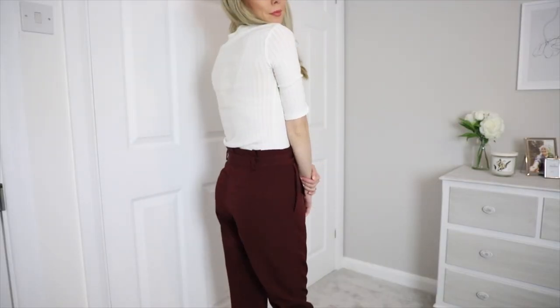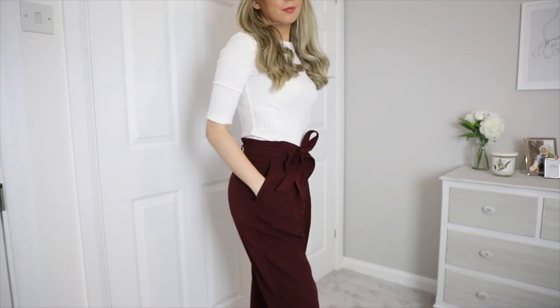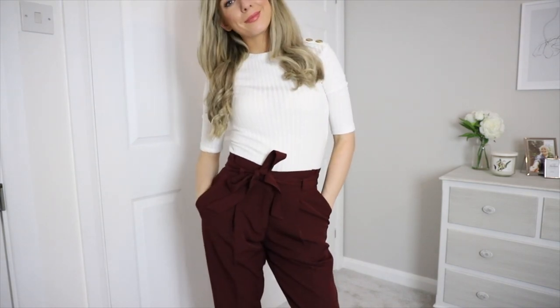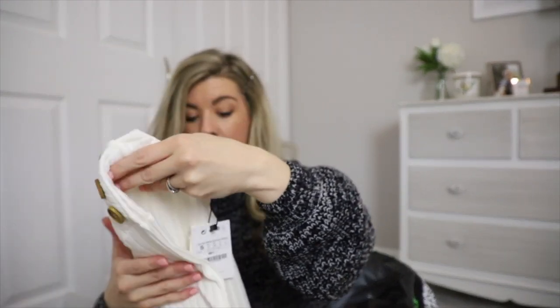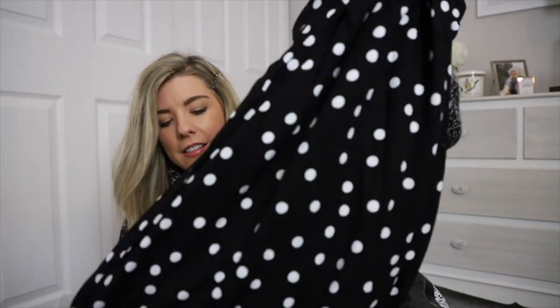It has the little buttons on the shoulder on one side, ribbed. Yeah, that's really nice, and I feel like I'll probably get quite a lot of wear out of that, and that's a size small. Then I got this, which is, I don't know, what is it? Please let me have ordered it at least. Okay, right, yes, this is a polka dot midi skirt.